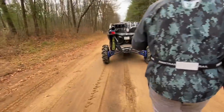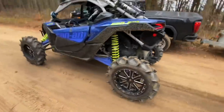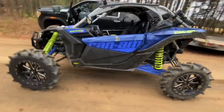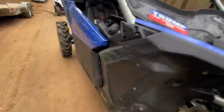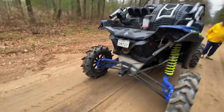Hello. Look at this thing. She was brand new this year. It's not too bad on this side, but I think from last time you guys saw it, he's got fresh tires now. This is where he rolled off the bridge there. So, we'll see how she goes.